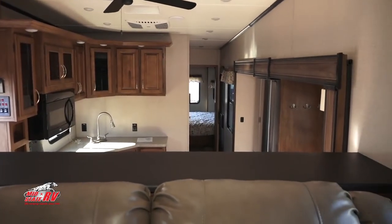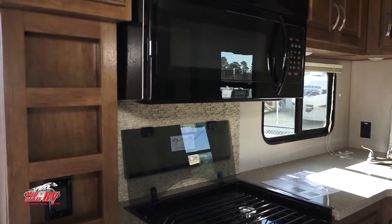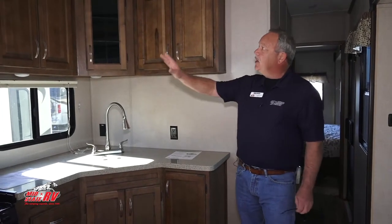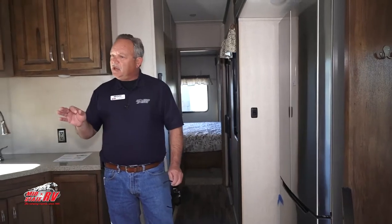Really a nice kitchen. I tell you, this will be just like being at home cooking in your own custom kitchen. Solid surface countertops, big microwave, oodles of storage, all solid wood cabinets, big residential refrigerator. You can pack that full of goods, take it camping, and cook like a gourmet cook in your very own kitchen.